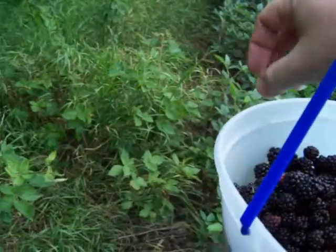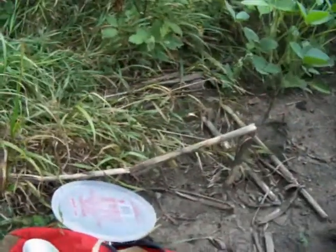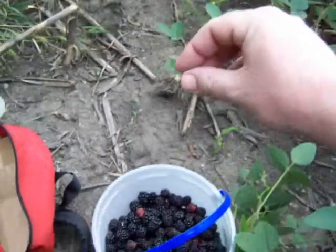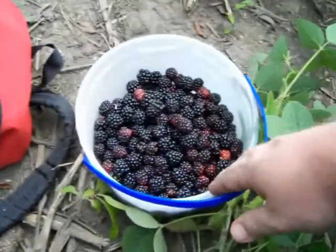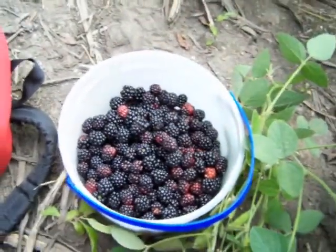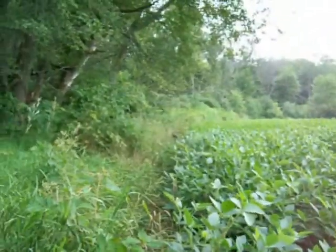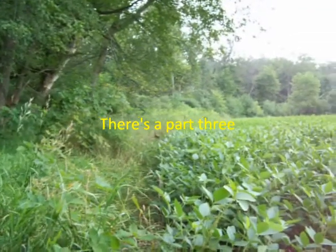But this way I can pick with this hand and just drop them right in, and pick with the other hand and toss them in. If I get above a nice big patch of blackberries, I can just sit it down on the ground and, you know, just pick them and let them drop in the bucket as I'm picking them. Makes it a whole lot easier, and it keeps them a lot fresher until you can get them home. So that's pretty much it. Figured I'd just show you that. That's about it. I'm going down. I'm getting these other blackberries later.